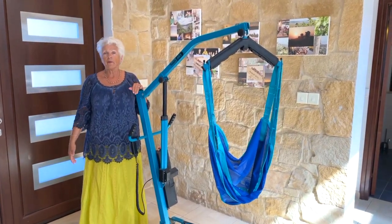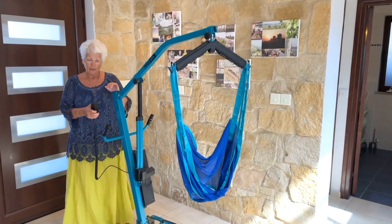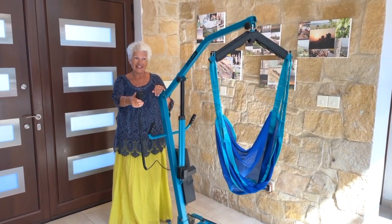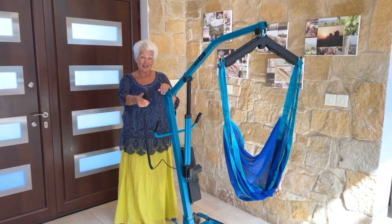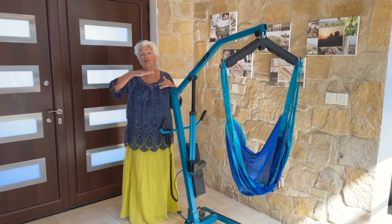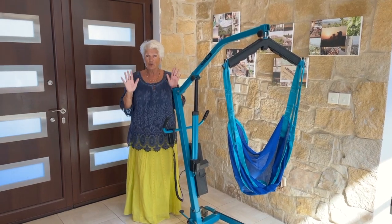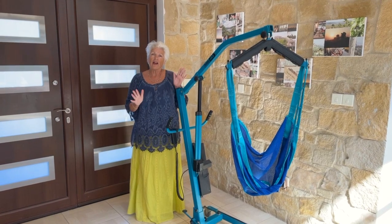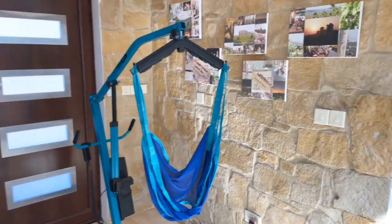Can we just do the controls, please? Up. Yep, and fantastic. Down again. We've got level access throughout the villa, all the ground floor, including outside, no steps. So you can use all of this equipment anywhere without any problems. Yeah. Coming round to the accessible shower room.